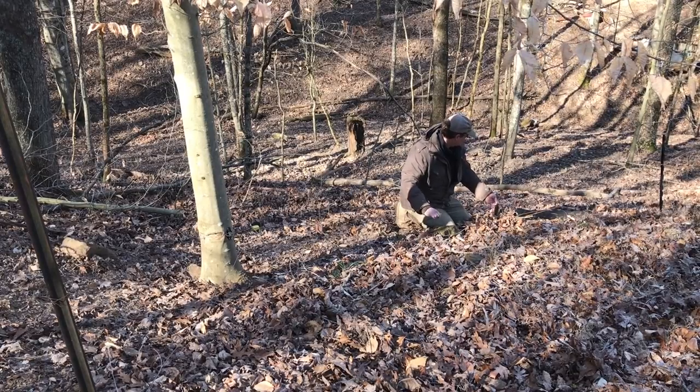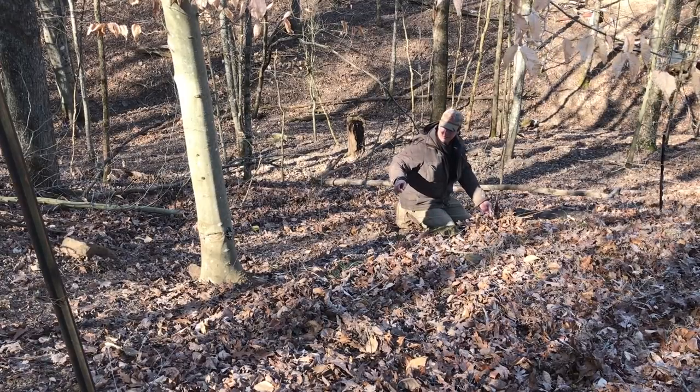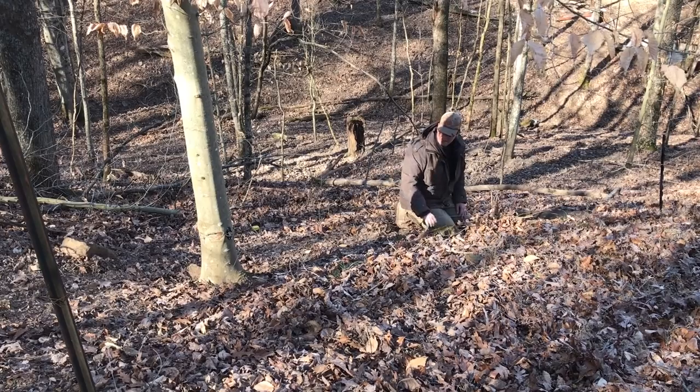So, yeah, we're going to have to play around here a little bit and see what we can do to get this dialed in. But I definitely want to lower this anchor point. And I've got to do it without taking my tension off, because my tensioner is on that side down the hill. So I'm going to tie a new one on and then cut the old one.